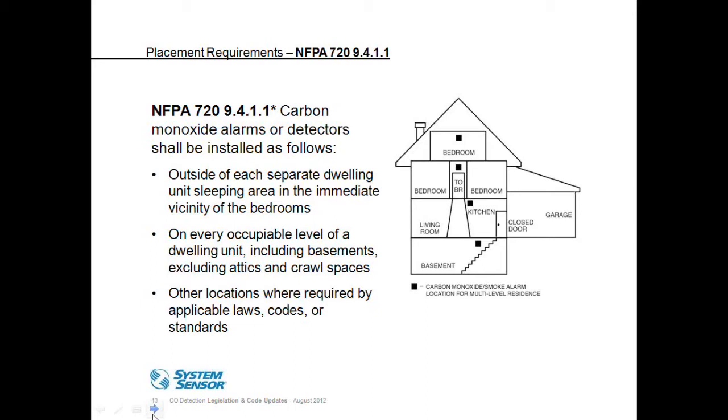Now, to make sure the sound level is high enough to wake people sleeping, Section 6441 of NFPA 720 requires the audible alarm signal to produce a sound level of at least 15 dB above the average ambient sound level, or 5 dB above the maximum sound level, or finally a sound level of at least 75 dB that's measured at the pillow.